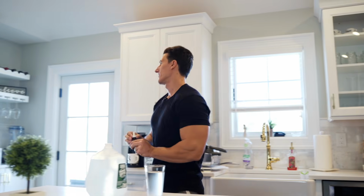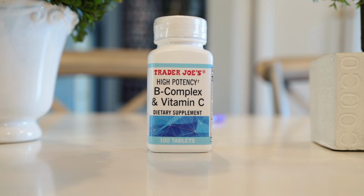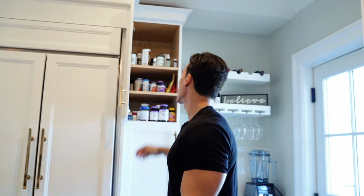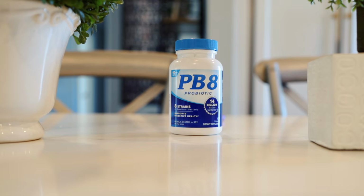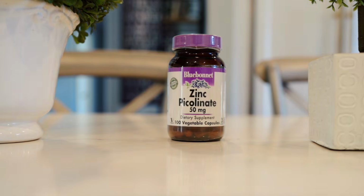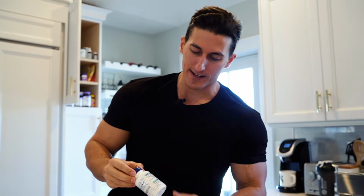We are big believers in vitamins. Mostly, get yourself a good vitamin B and C complex. Good multivitamin. Now, it doesn't have to be these brands in particular, but as long as you got a good multivitamin, a good probiotic, I use this one, PB8. Vitamin D3, most people are deficient in D3. CoQ10, zinc, and folic acid.